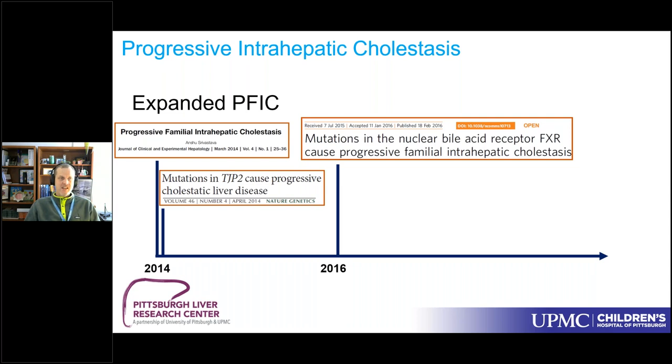A couple of years later, in 2016, this paper came out looking at mutations in the nuclear bile acid receptor FXR, which was then reported to cause the phenotype of progressive familial intrahepatic cholestasis in another small cohort. Again, FXR is coded by the NR1H4 gene, and this was deemed PFIC type 5. FXR, as some of us may know, is a nuclear receptor. It's activated by bile acids and directly involved in the expression of both BSEP and MDR3, some of those proteins that cause PFIC 2 and 3. And so if you have an upstream regulator of BSEP and MDR3 affected, you might not be able to traffic those proteins appropriately to their location. You might not be able to make those proteins correctly. And so again, you can get a similar phenotype of PFIC, even though those particular genes don't have a defect in them. It's a kind of modifier gene.